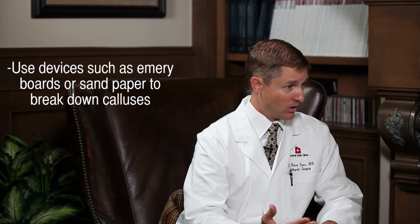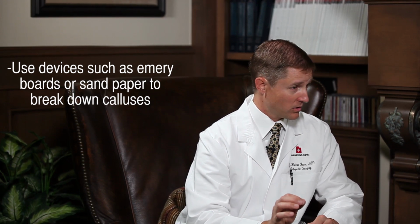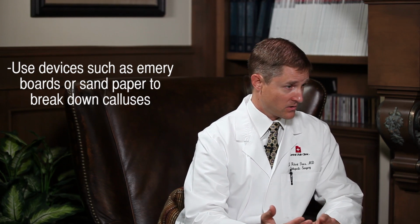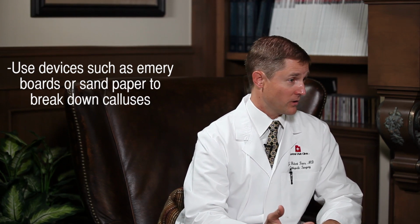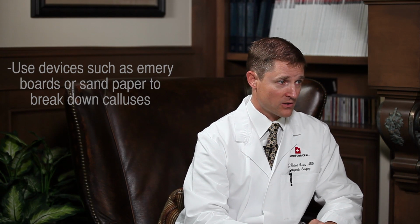However, most corns and calluses can be treated at home, and I usually recommend in those instances the use of devices to sand away or use some type of coarse material to break down that callus. I've often recommended in many instances emery boards and even 100 grit sandpaper as a way to shave down or to reduce the thickness of calluses.